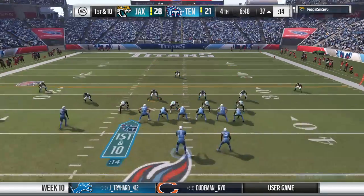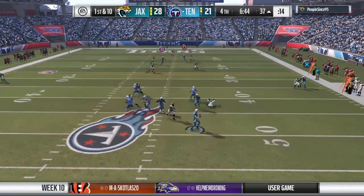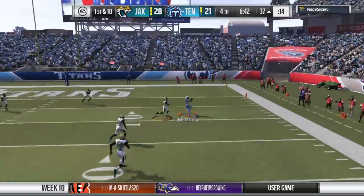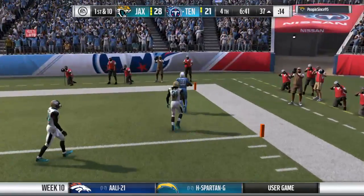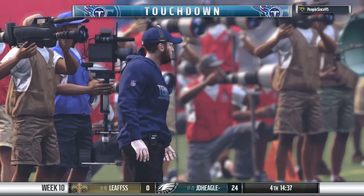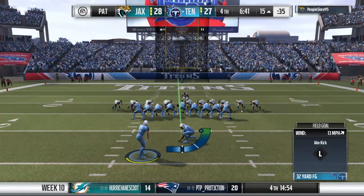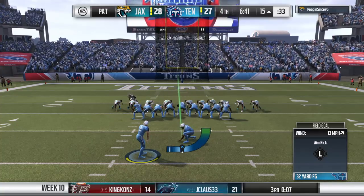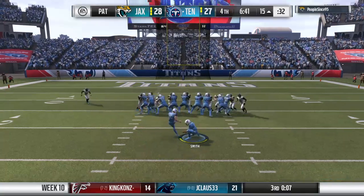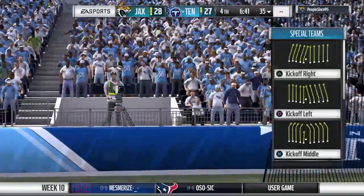Here we go now. On 1st and 10, it's Osweiler. His throw caught right around the 6. And into the end zone for a Tennessee touchdown. Their dangerous wide receiver. His 2nd touchdown of the game and his 9th on the year. And the Titans are an extra point away from tying this thing up.